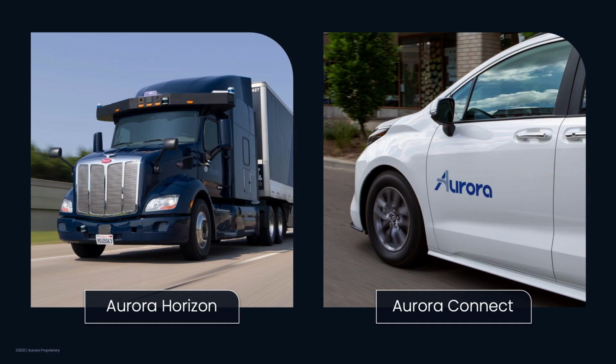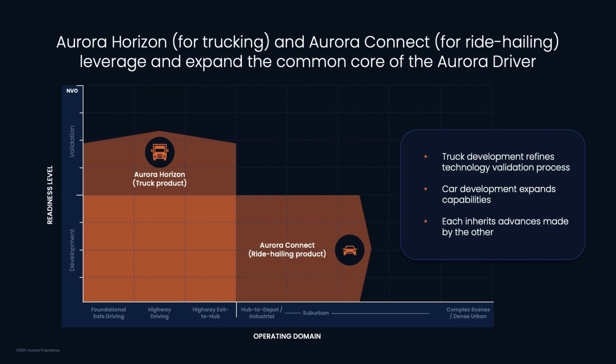The Aurora Driver has been designed to transform two markets. In trucking, our driver as a service product and the suite of tools and services that accompany it are collectively known as Aurora Horizon. In application to ride hailing, we refer to it as Aurora Connect. I'll touch briefly on the relationship between Horizon and Connect through the common core of the Aurora Driver's hardware, software, data services, and support tools, but then I'll focus the balance of the discussion on each of these product bundles in turn. Aurora Horizon and Aurora Connect are based in a common technological core.